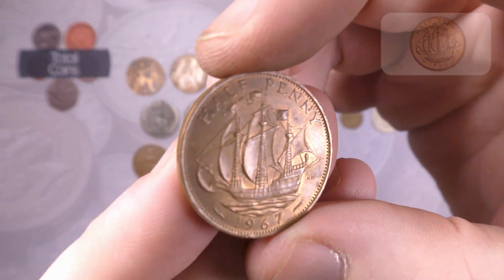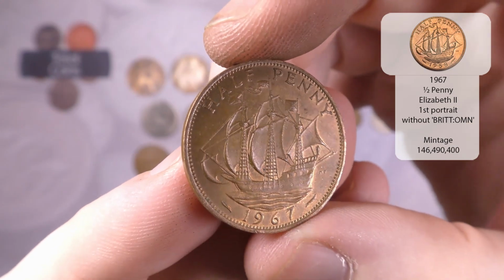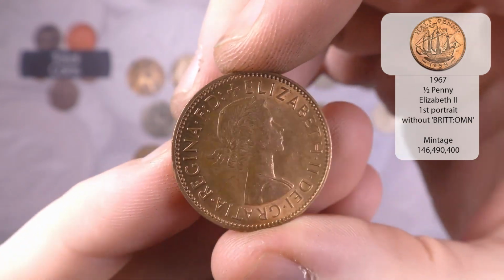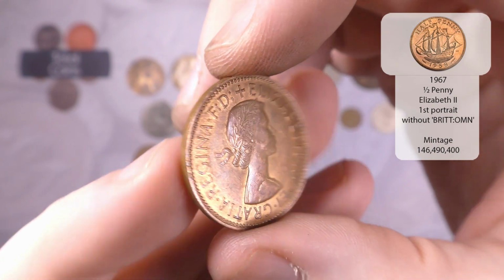And we have another halfpenny, and this time from 1967. So it's Elizabeth II. Very nice.